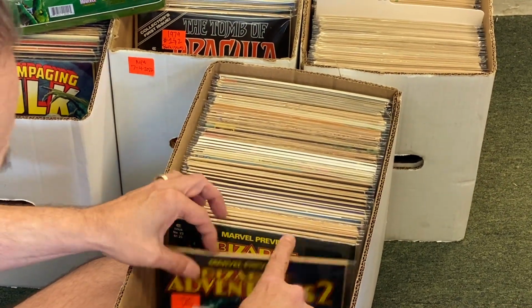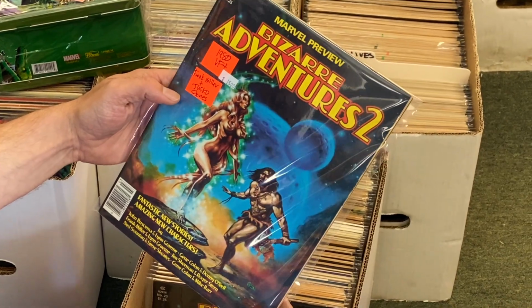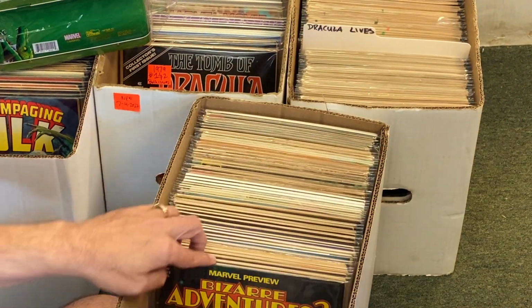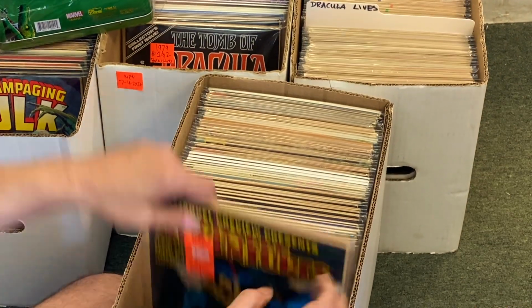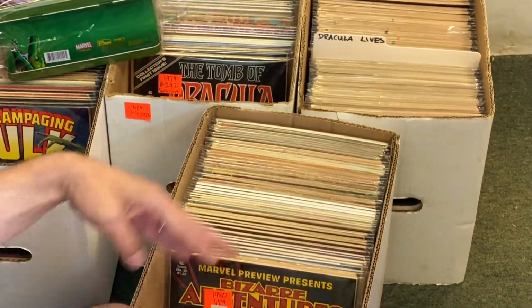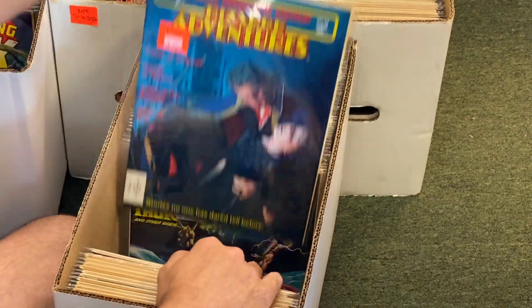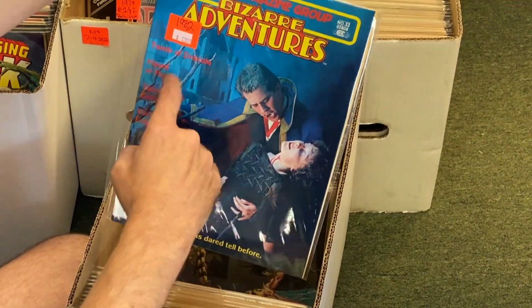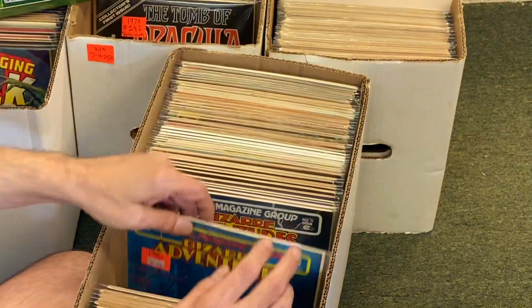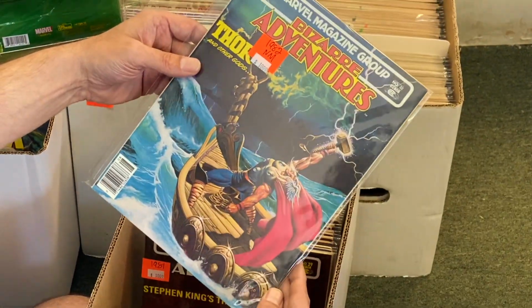Here's a nice run of Bizarre Adventures. Looking very Frazetta-esque. They're pretty good. Here's the first one that they did. It's kind of hard to find, but it doesn't sell. And we got the X-Men Bizarre Adventures photo cover. These are just leftover stories when the magazines all went under. There's a nice Veitch story in it, though. This is cool. Jusko, bro.